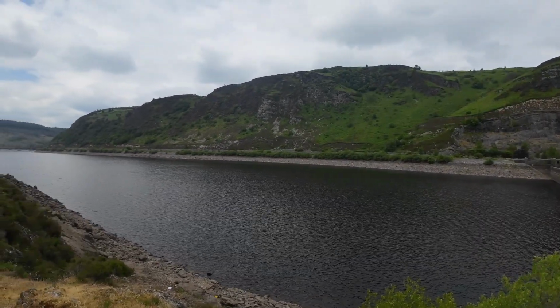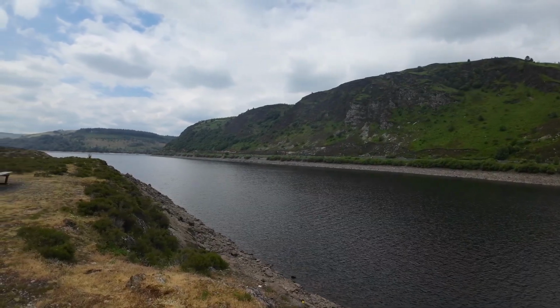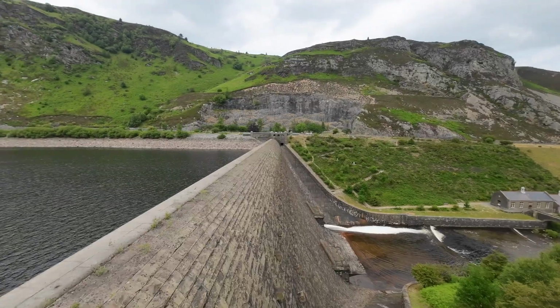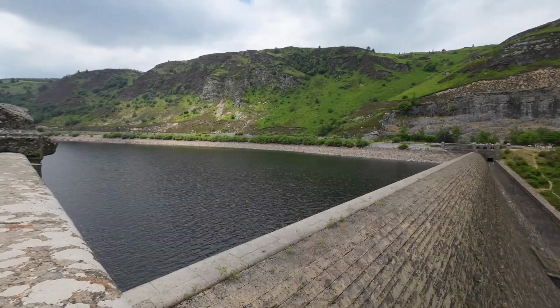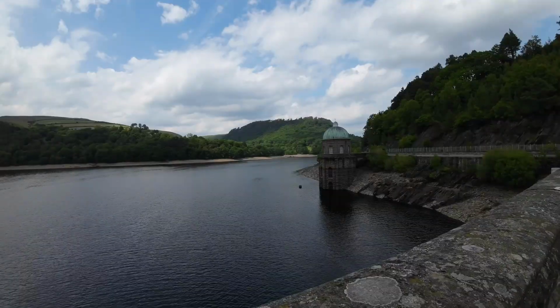Elan Valley is a river valley west of Rhayader, located in Powys, Wales. The valley consists of four main reservoirs, made by damming up the Elan and Claerwen rivers, not only acting as a water source for the West Midlands, but also used to produce up to 4 megawatts of hydroelectric power.